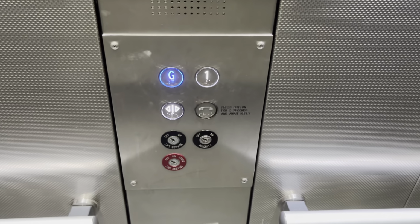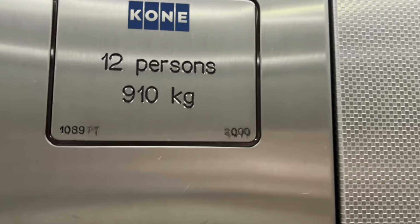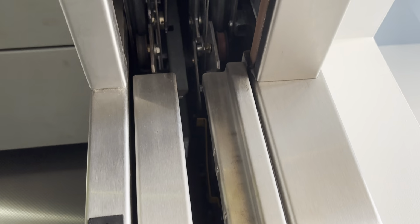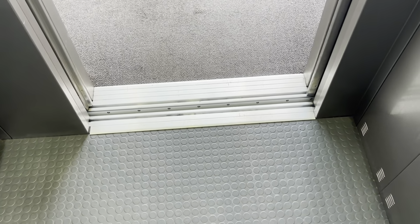Lift 2, 910 kilograms, 12 persons, installed in 2000, apparently. Oh, so it's early, isn't it? That scared me. AMD? Oh, is that AMD? No. Whatever R7s have, I don't know what the name of it is.